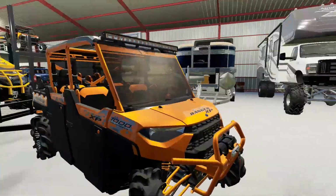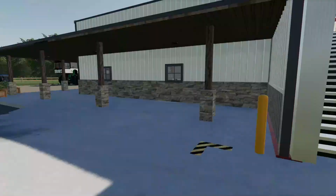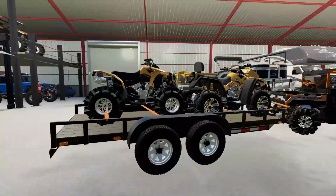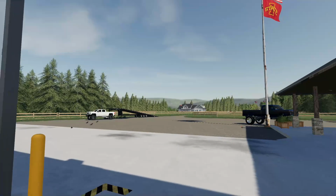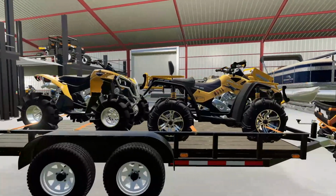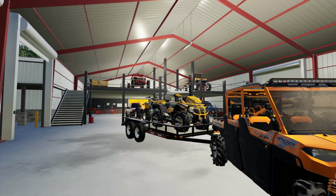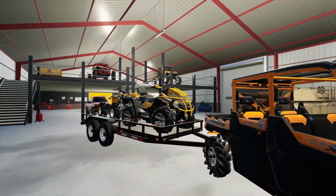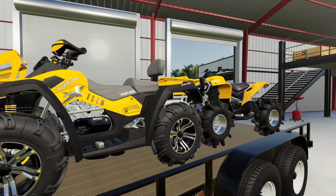How many side-by-sides do we have here now? 1, 2, 3. I think I got another one somewhere around the yard here, so that'd be 4. How many quads? 1, 2, 3, 4. Got another one over there. I think we got another 2, so I think we got like 4 or 5. Yeah, probably 5 other quads, and I'd say at least 4 side-by-sides. Is that overkill? No, maybe. I don't know. I guess you can never really have too many. Or can you? Probably not, because there's definitely more that I want.